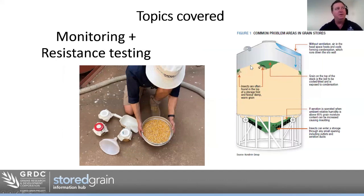We're talking about monitoring and resistance testing. So, monitoring is about taking samples of grain and just checking it to make sure that there aren't large swarms of insects in there. We want to make sure that if there are insects in there and they haven't had a good kill with phosphine and they've been doing it in accordance with best practice, that we can help them out with some resistance testing. And we talk about gathering a sample and sending it off to the lab. So happy to chat about that as well and get growers up to speed if they think they might have an issue.